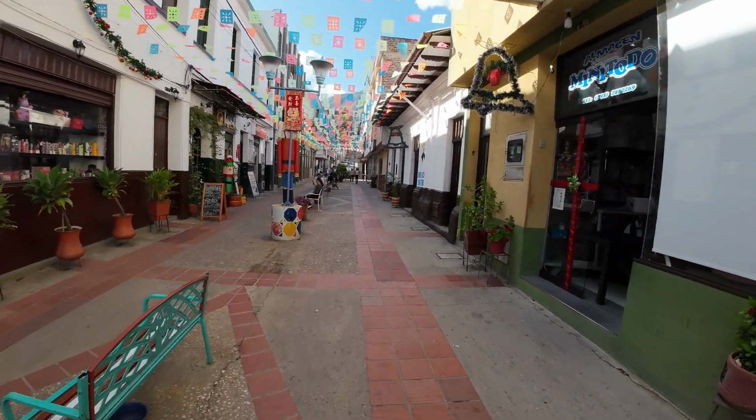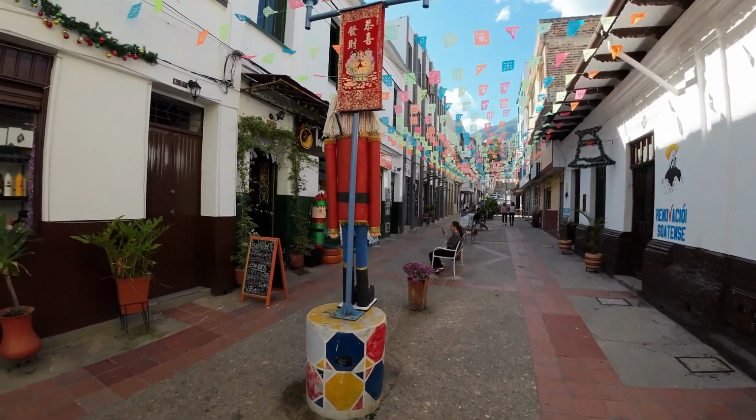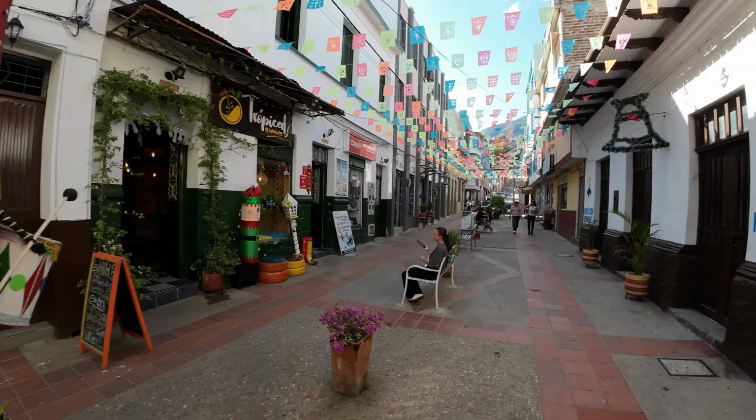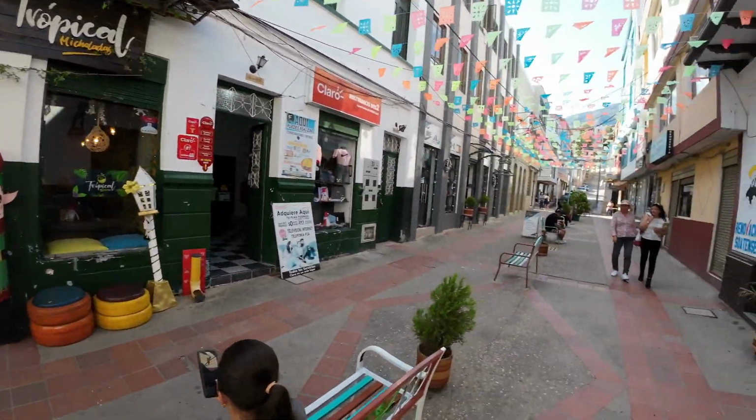Definitely getting lots of looks. They don't see too many extranjeros, foreigners, in this area, that's for sure. I'll have to come back later because this might be nice if it's all lit up with the Christmas lights.